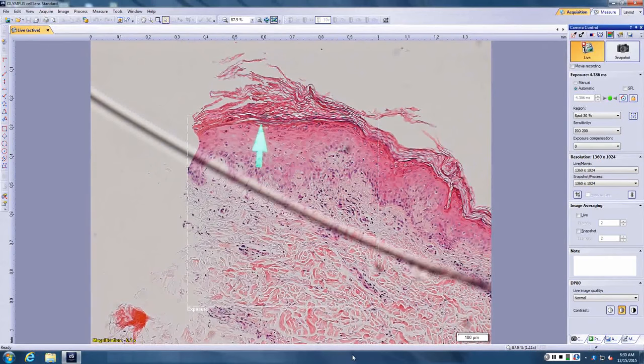this kind of focal hyperkeratosis probably sits adjacent to a hair follicle as follicular plugging. So lupus is most likely.